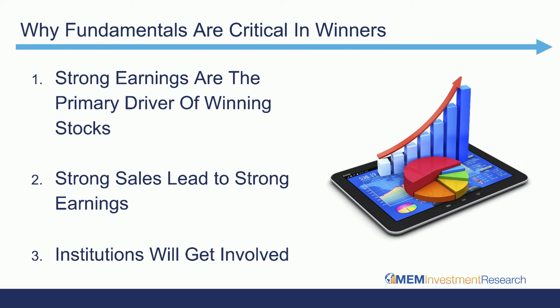So, first up, understanding why fundamentals are so critical in these winning stocks. First up is the fact that the primary driver of a winning stock is strong earnings. Again, factually based. Those strong earnings are led by strong sales. So you will want to make sure that both the sales and earnings for a given company are strong. Last up is the fact that these strong fundamentals will attract institutional investors, which in turn, their money flows will help keep that stock elevated.